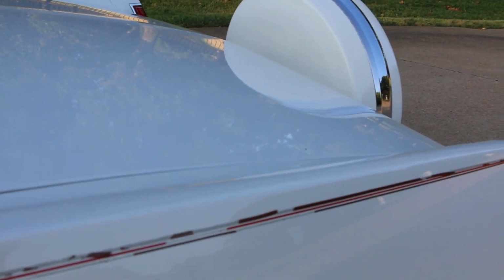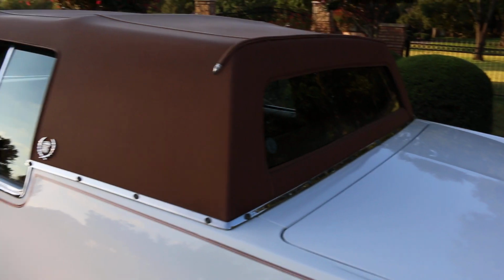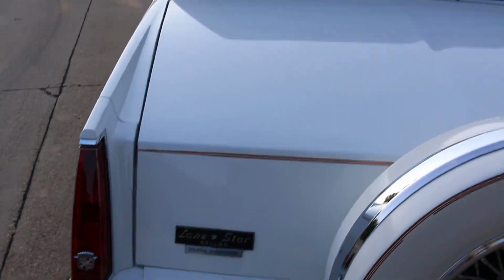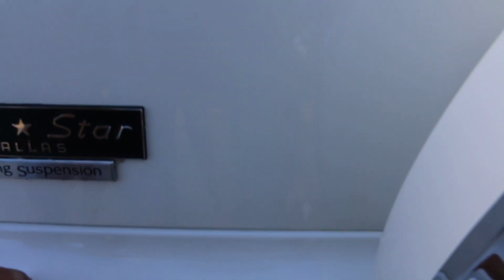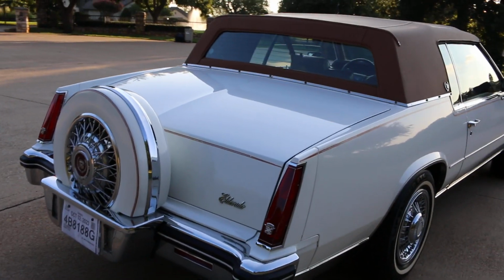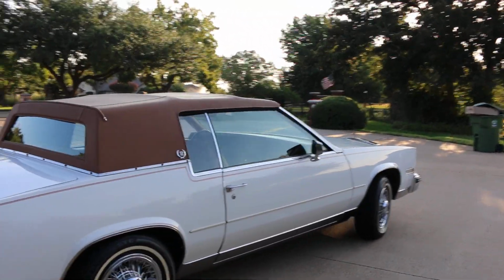The pinstripes were put on the car when all the custom work was done, and you can see the tape is starting to come off right there, just on the left rear quarter panel. The rest of the stripes look really good. And they didn't replace this rear section of the bumper filler, but they do have the replacement parts in the trunk. Yeah, you can see right here some of the pinstripe on the deck lid as well as the Continental kit. But overall, this car is really about as good as it gets.